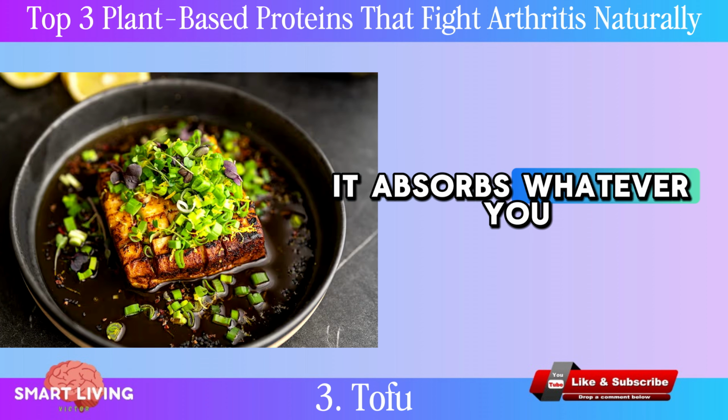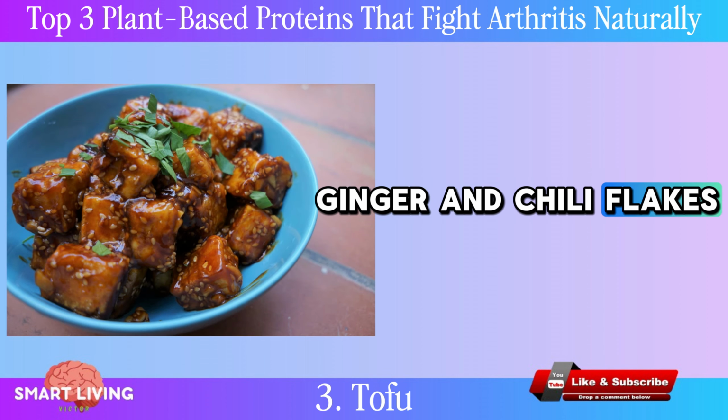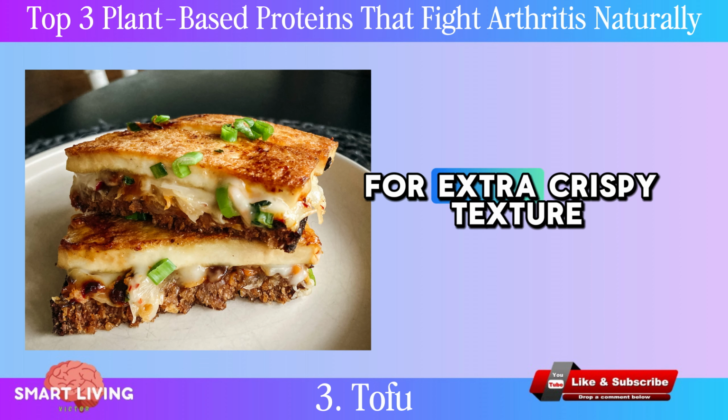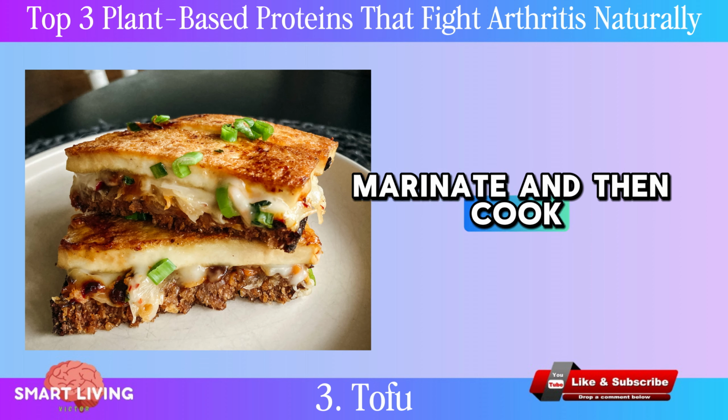The best part? Tofu is a flavor chameleon. It absorbs whatever you cook it with, from soy sauce and garlic to lemon, ginger, and chili flakes. You can pan-sear it, bake it, grill it, stir-fry it, or even blend it into smoothies or soups. For extra crispy texture, just press out the moisture, marinate, and then cook.